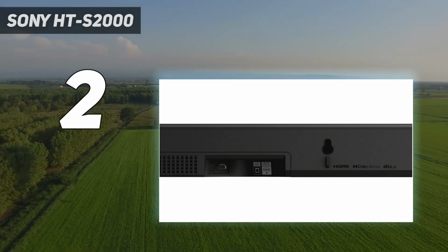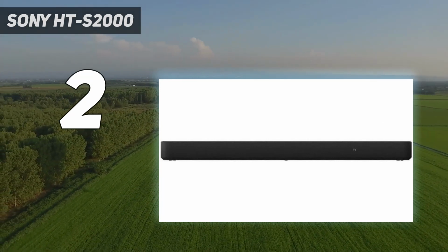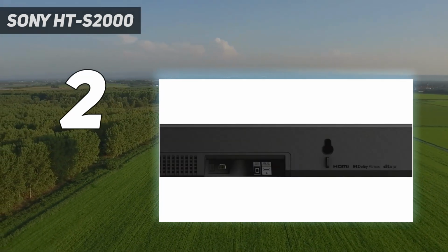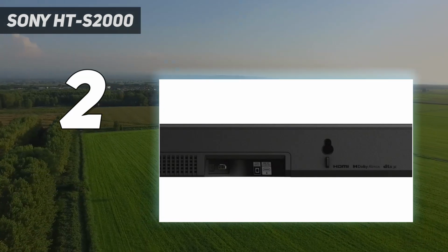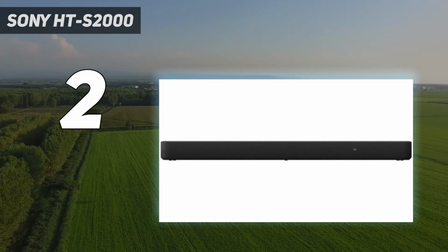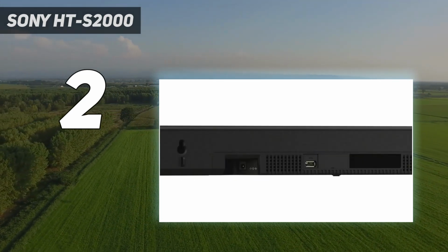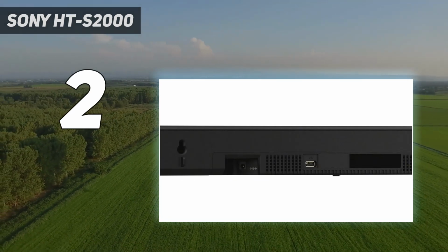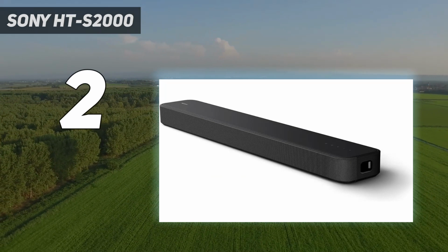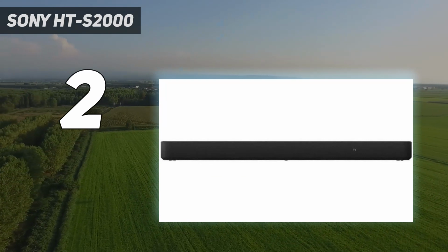Audio performance. While the Sony HTS2000 sound isn't the biggest, the sound you do get for your money is impressive. Clear dialogue levels and a spacious, virtual surround sound are two of the HTS2000's highlights. Bass levels are also punchy enough, but it's the Sony HTS2000's ability to reproduce Dolby Atmos effects that's surprising. It's not going to beat a soundbar with height channels, but for a 3.1 soundbar, it offers plenty.